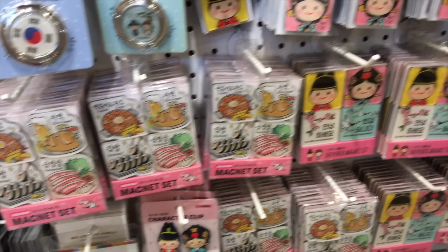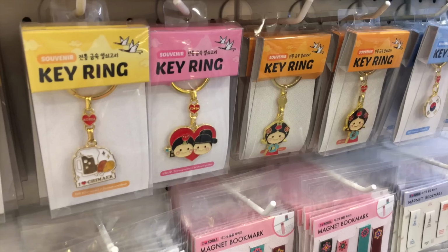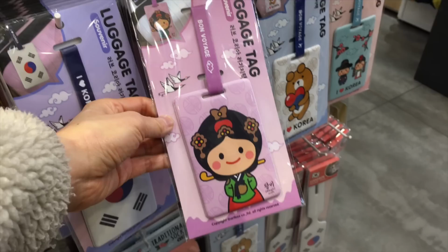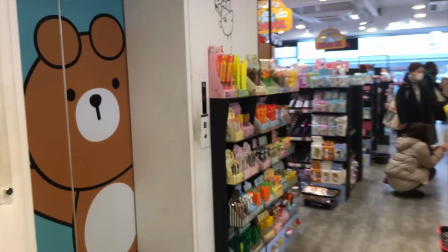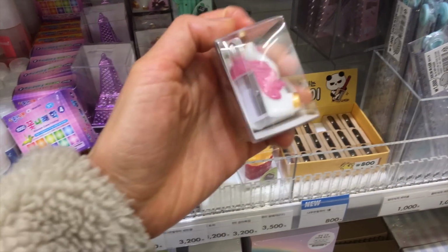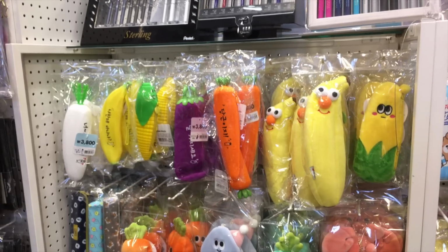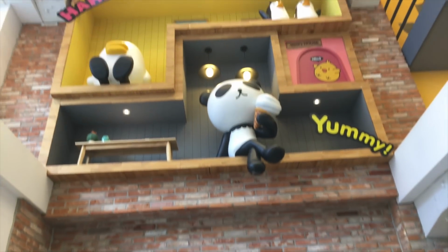But I want to show you something that I think makes a really good Korea souvenir. Aren't these little characters the cutest? They have pins and keychains and magnets and little patches, and they also have this nail set with these cute little Korean characters on them. So this is one of the biggest Artboxes in Korea. It's 3 stories, and in addition to stationery supplies, they also sell blind boxes, and I believe on the 3rd floor they have some gacha machines, so if you're into those Japanese capsule toys, you can get them here.